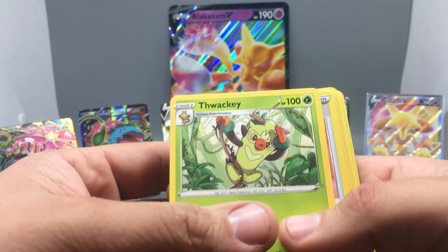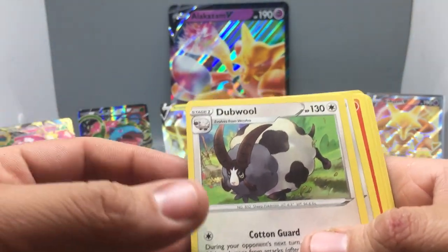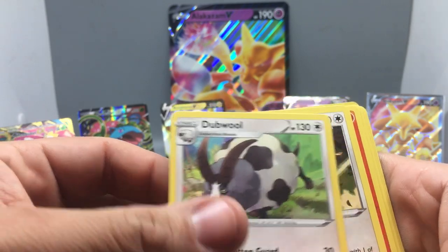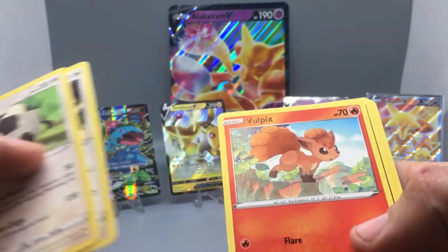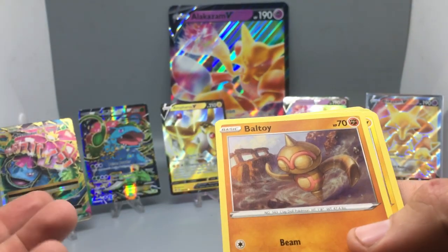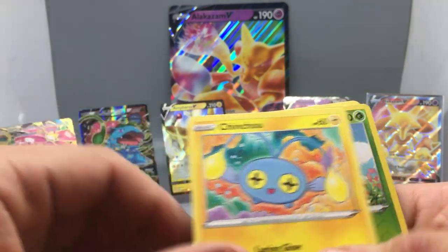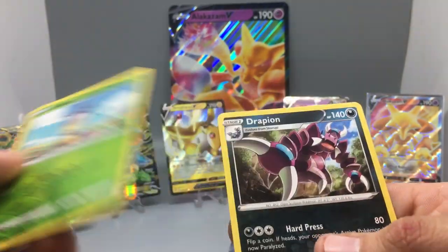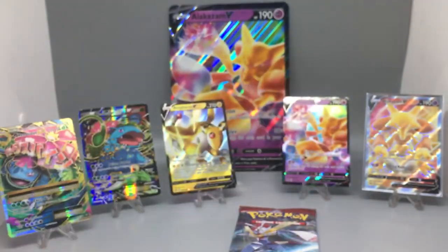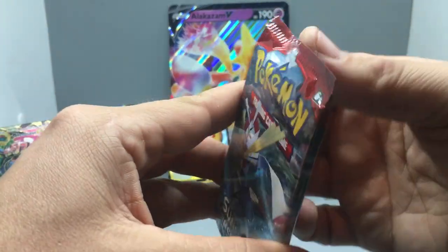But yeah, Monkey Climbing on the Vines, Lucky Egg, Big Old Sheep. I hate Double Way after Champion's Path. I hate that set so much. Hoot Hoot, Vulpix, Little Nickit running around, Ball Toy. Very nice Chinchou art. I like these bright colors and all that. Reverse Blipug, and a non-holo Drapion. Let's get into this pack of trash so we can hurry up and end this video.